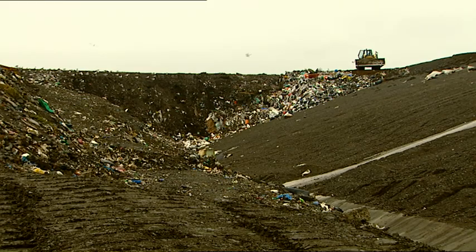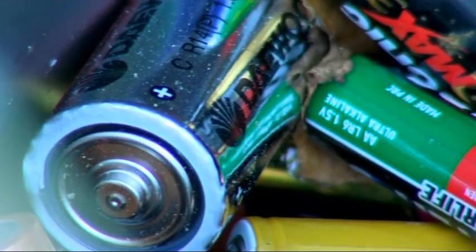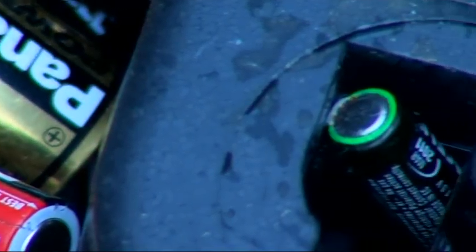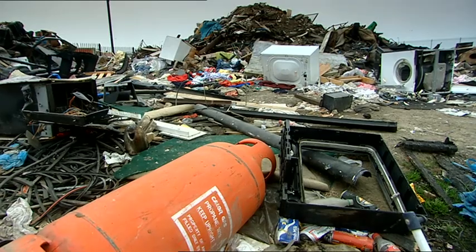Batteries are particularly hazardous and should be separated. Currently, there are 5,000 tonnes unaccounted for each year. There is, however, a new batteries directive coming in next year to address this problem, and the WEEE recycling scheme is already underway to deal with these issues.